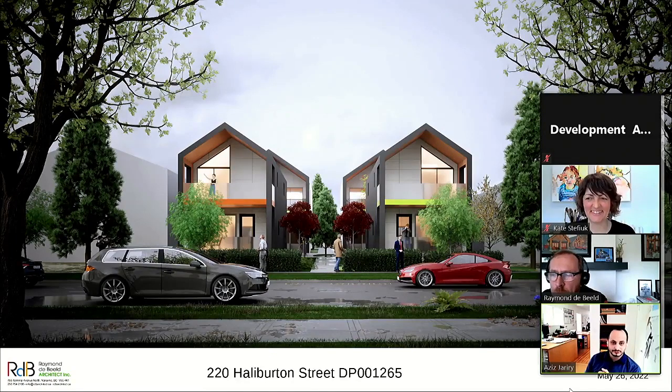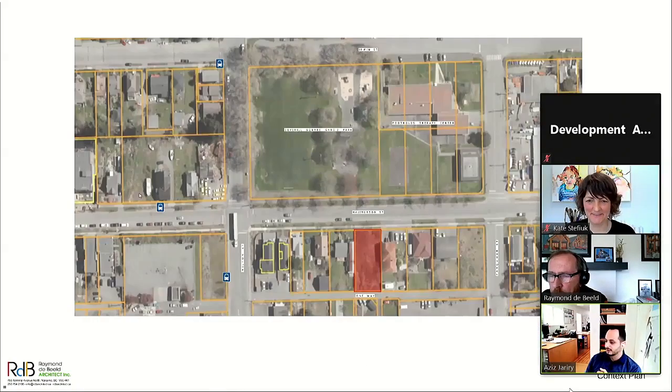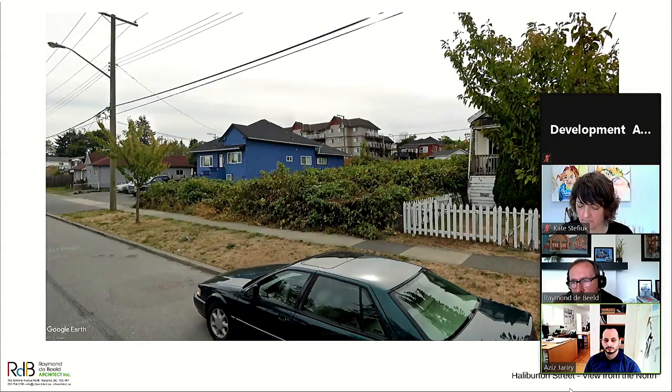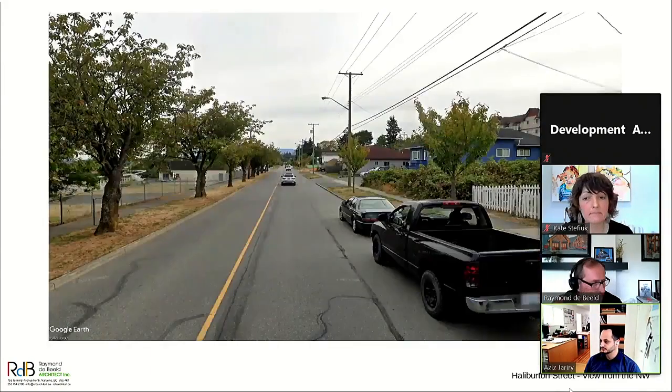So let's move to the context. As you can see, this lot is a vacant lot located on Haliburton Street, adjacent to the park, and has an ocean view. This subject property fronts Haliburton and has a lane at the rear. Looking at the survey plan, you can notice we have a slight slope from the west to the east of the building. So we have street view showing the site context and surroundings.